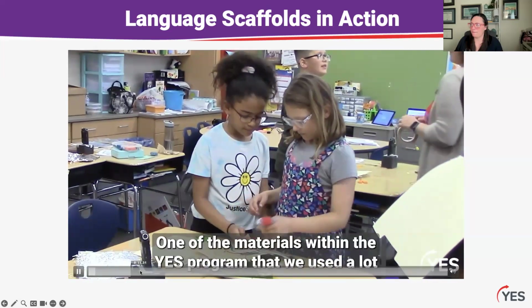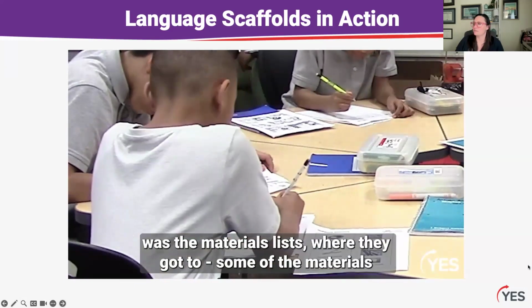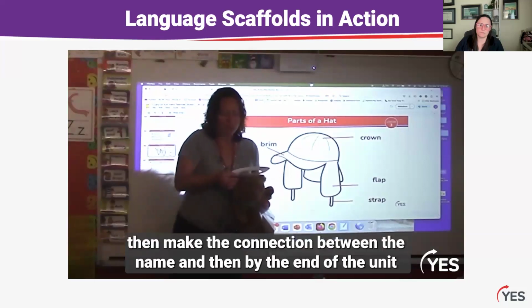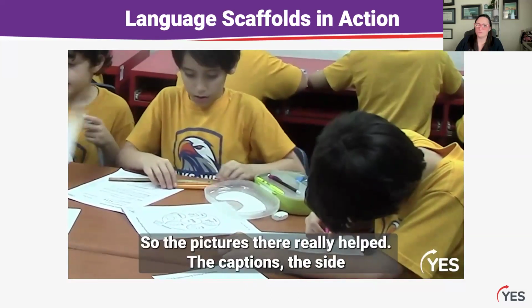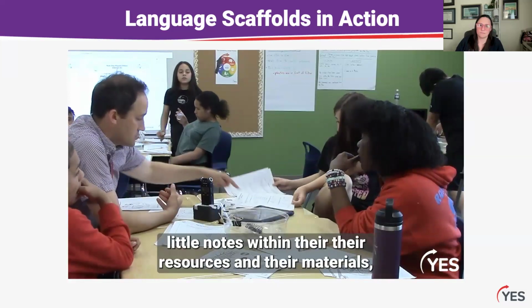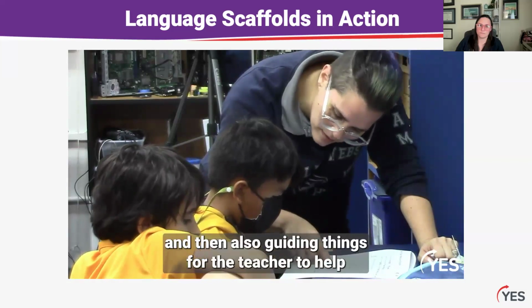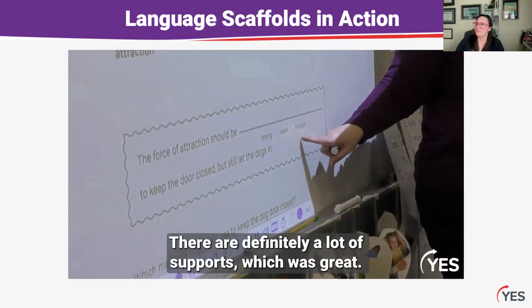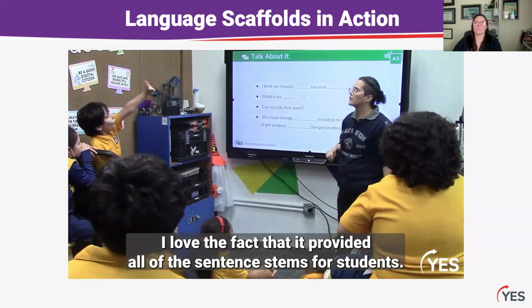One of the materials within the YES program that we used a lot was the materials list, where they got to some of the materials they didn't know the name for, so they were able to look at the pictures, then make the connection between the name, and then by the end of the unit, they were able to identify them by their name. So the pictures there really helped. The captions, the side little notes within their resources and their materials, and then also guiding things for the teacher to help add to their lessons in case needed. There were definitely a lot of supports, which was great. I love the fact that it provided all of the sentence stems for students.